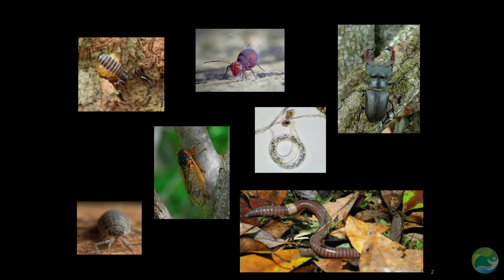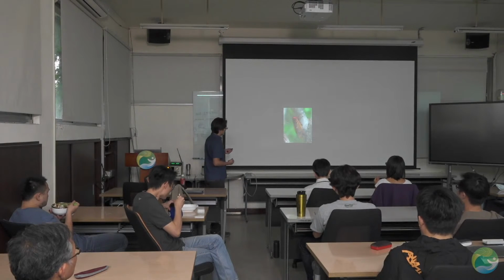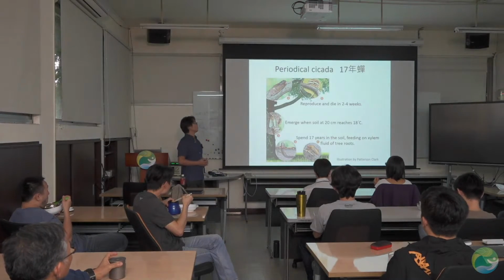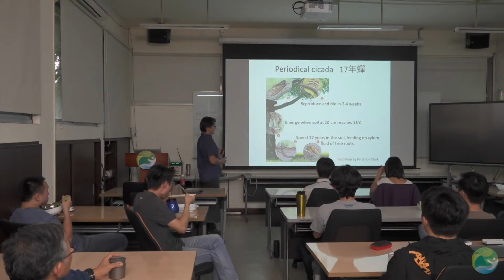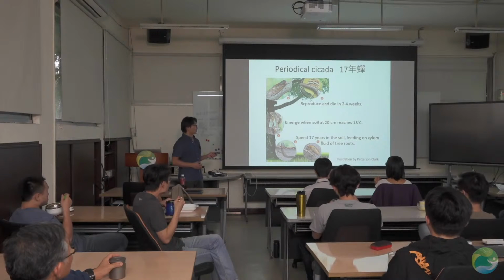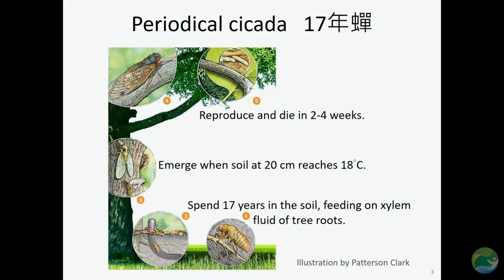So for instance, beetles. Its larvae actually need to live in soil that has a lot of humus. But I think among these, the most striking one would be the cicada, especially this picture of the cicada with the red eye. It's actually the 17-year cicada, or the periodical cicada. These animals' larvae spend 17 years in the soil, feeding on xylem fluid of tree roots.